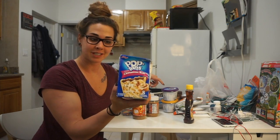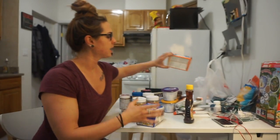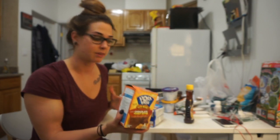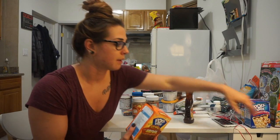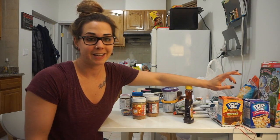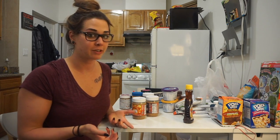I also bought 2 boxes of Pop-Tarts, the cinnamon roll, and I think chocolate peanut butter, because I've never seen these around. I've never gotten around to trying these, so I'm excited for those. I am not very much a Pop-Tart person, but I like having them around, as I mentioned before. You never know if you crave something really special and you have the macros for it.